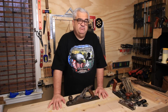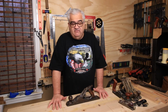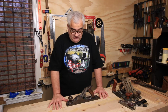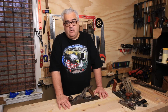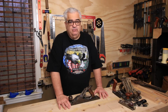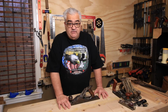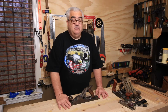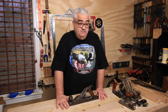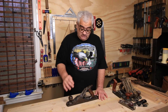The reason I recommend this plane is this: the Stanley number 5 is called the Jack plane. And all number 5s are called Jack planes, not just Stanleys. It's kind of the Jack of all trades plane. You can use this plane to hog off a lot of wood if you're dimensioning lumber. You could also use it to smooth wood down, kind of as a smoother. So it's a pretty versatile plane, so it's a very good idea for the first plane. Almost always it's the plane that people recommend. So for a new woodworker, this is absolutely the plane I would recommend.